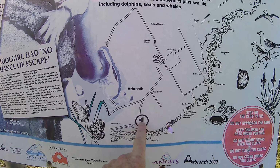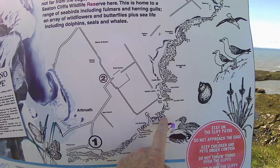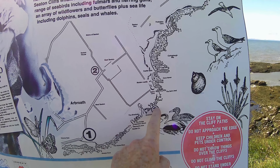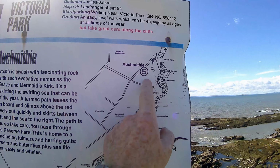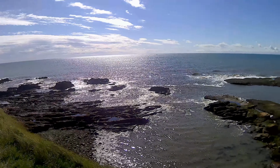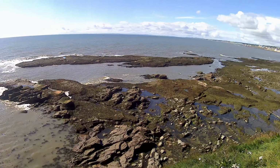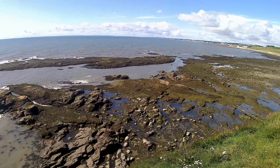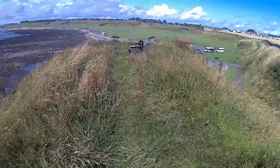That's where I am. That's me down on the cliffs there. It's number 3. And that's the walkway up to Auchmithie, where I will be going shortly. This is a view out onto the North Sea from the cliff tops. Again, Arbroath in the distance. And you can see how people can get cut off because there's no way up here if you get cut off by the tide.